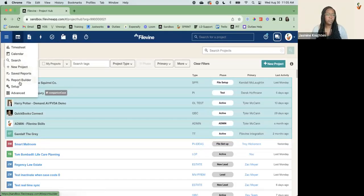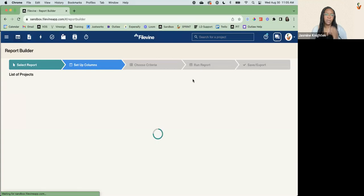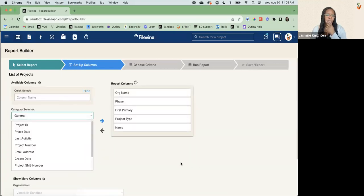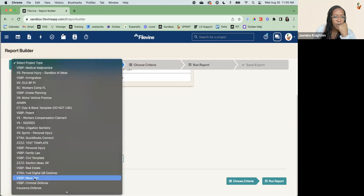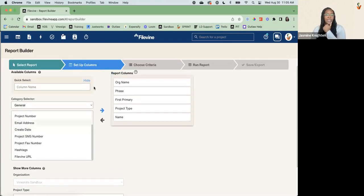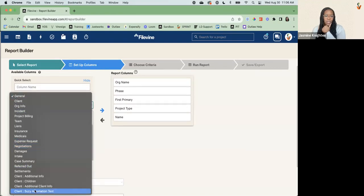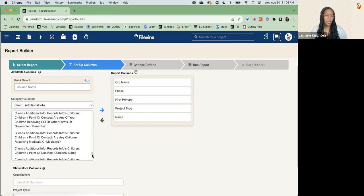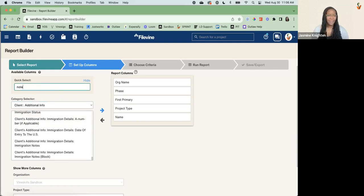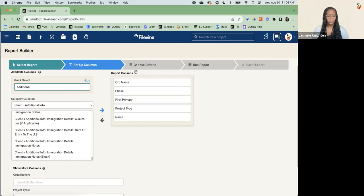Yeah. So here in Report Builder, typically you're able to pull in contact list items. Let me go ahead and select a project type here. We have a ton. Hopefully you all don't have this many template types to scroll through. Let's see here. If it's in your additional info for your contact card, you're able to add those items in as columns. I don't know if we have a notes section in ours. We have one that says additional notes. Okay, let's type that in. I just don't know. Let me check if it's contingent.